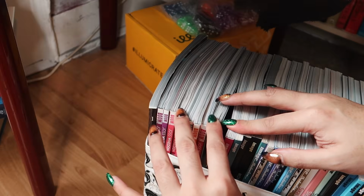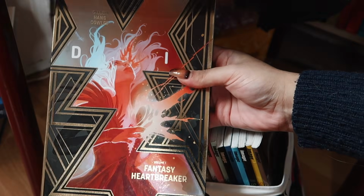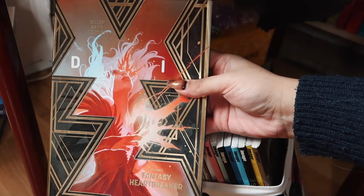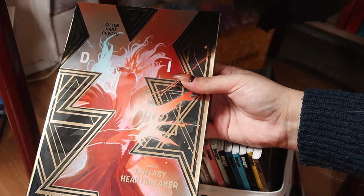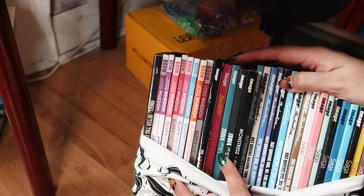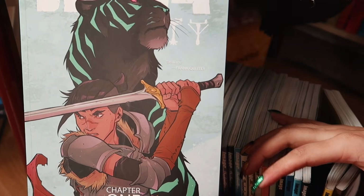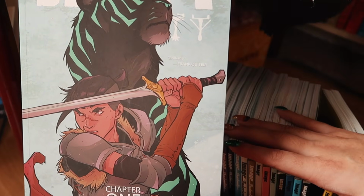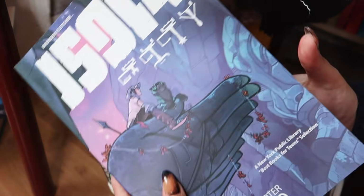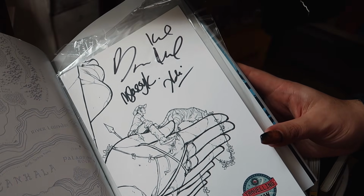This one is actually a special exclusive cover of Die: Fantasy Heartbreaker from Travelling Man. Sadly, they didn't do the second volume in this cover, which I'm kind of sad about. We then have Blackbird, Isola, which once again, volume 1 is an exclusive cover from Travelling Man, and they didn't follow up with volume 2. But with volume 2, I did get this exclusive signed art print from Travelling Man.